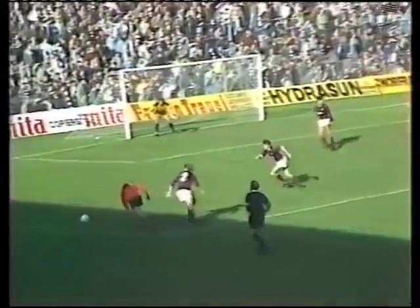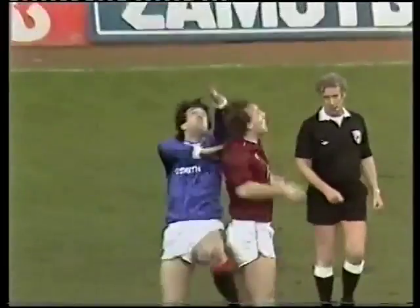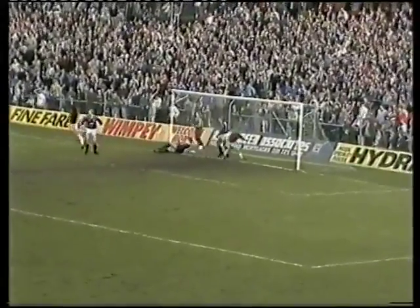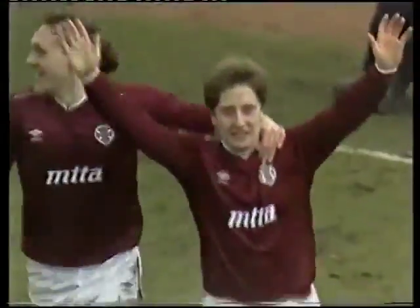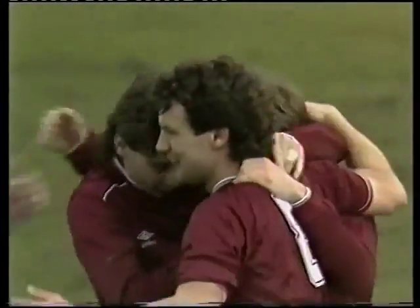Sturrock running at Cowie, leaving him as he goes towards the byline. Durant sweeps it into the air for Clark again. Now Black. Pass for John Robertson, a great chance for Hearts. The opening goal. 8th minute of the match, and John Robertson makes it 1-0 to Hearts. Robertson keeping up his amazing scoring sequence. The 8th game in a row in which he's found the net. And it only took 8 minutes. Now how's this for a polished finish?